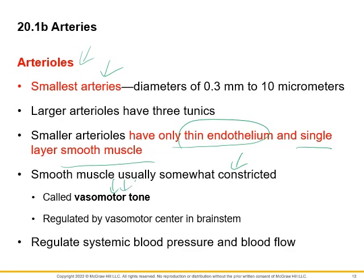If you remember, we briefly talked about vasomotor tone when we talked about sympathetic and parasympathetic. So you don't want flabby arteries. They have to be somewhat partially constricted. This is regulated by the brainstem. So systemic blood pressure and blood flow are going to be regulated by these arterioles. We're going to be able to do some vasoconstriction and vasodilation.